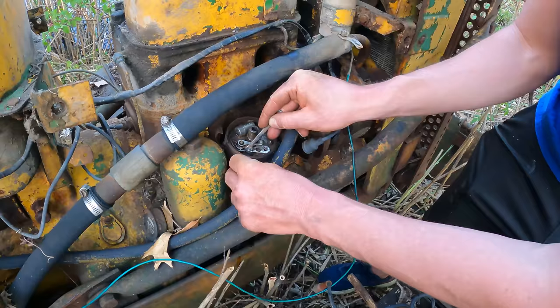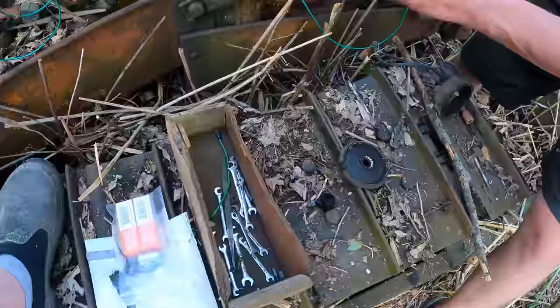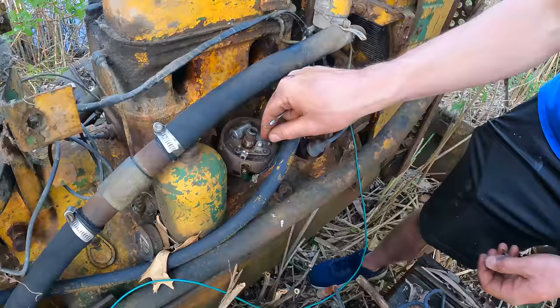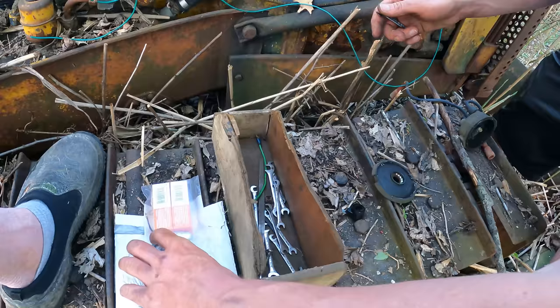Oh, it's not a quarter inch. It must be a quarter inch. 3/8. Wow. Yeah, look at that. These are called points. In the old days, we'd just file them. We wouldn't bother with new ones. In the new days, we just have fuel injection or something.